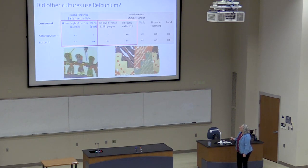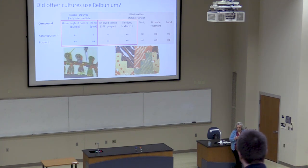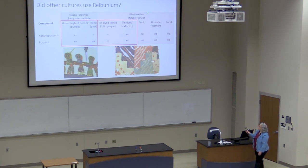So when we studied this, we were looking at, well, did other cultures also use Rubia besides the Paracas? And so we had our reds and purples from the hummingbird, and yes, we found purpurin in that. We also had a sort of looped band, could have been a headband or something like that. And so, yes, during the Nazca, which immediately followed on from the Paracas, and there was some overlap, they were still using Rubia.